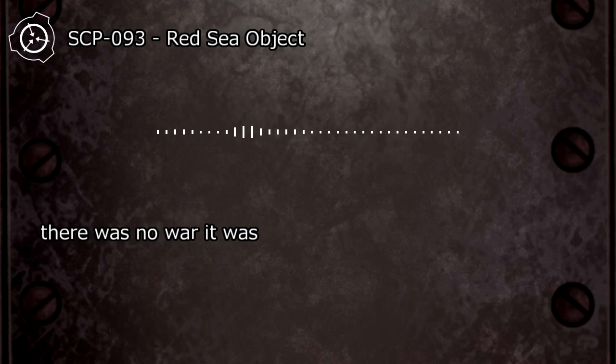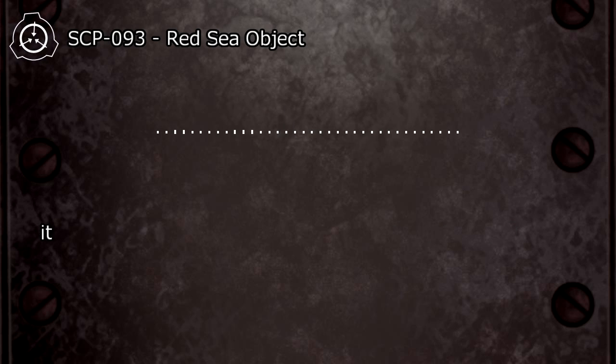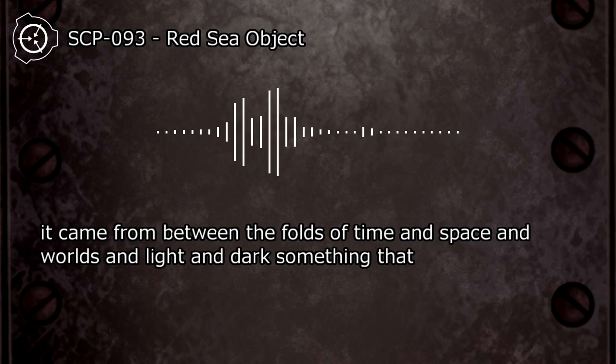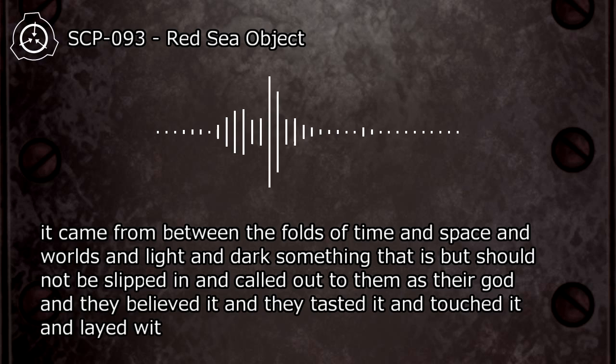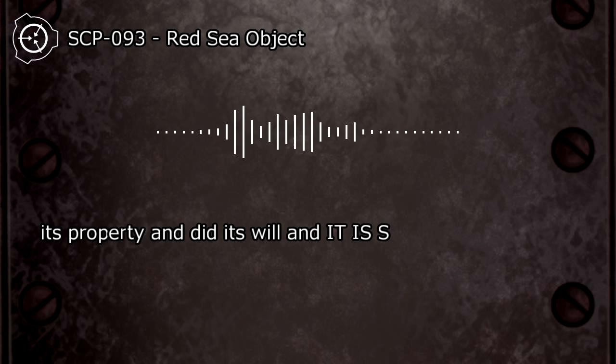There was no war, it was him. It came from between the folds of time and space and worlds and light and dark, something that is but should not be, slipped in, and called out to them as their god, and they believed it and they tasted it and touched it and laid with it and became its property and did its will, and it is still here.